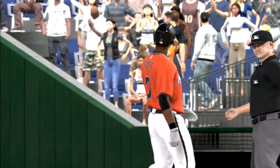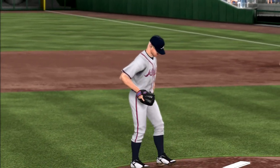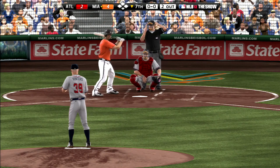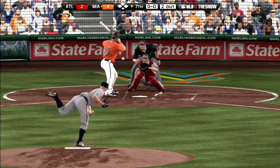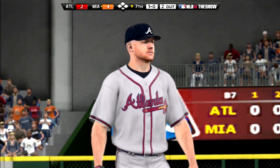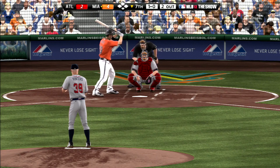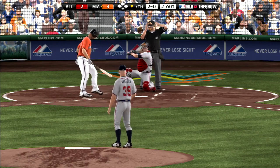Well, he set down the first two guys to face him here in the inning, but they haven't made it easy. It's taken 11 pitches here, but he'll probably take it. Raul Ibanez will get another crack. 1 for 3 thus far. A bit high there. A ball and no strikes. And he won't bite at that one either. It's 2-0.